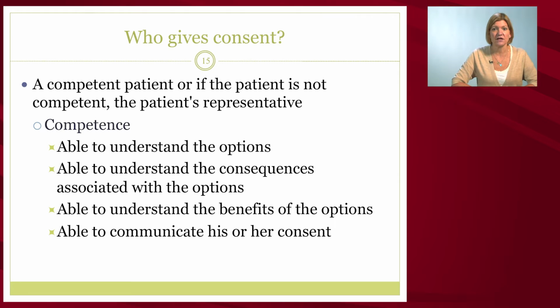Examples of conditions that cause temporary or permanent incapacity to consent include mental illness, brain injury, intoxication, or advanced age.